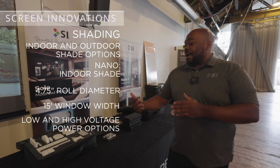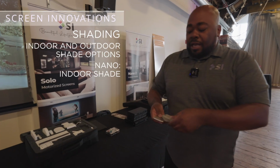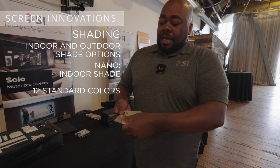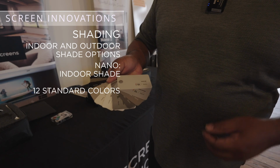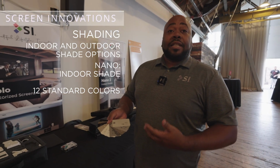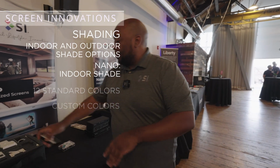When we actually come down this way, and before I forget that there, I told you we're vertically integrated. In the industry, it's kind of common just to have 4 or 5 standard colors. These are the 12 colors that come standard with our Nano line. So the one benefit about being vertically integrated, we can offer you these 12 standard colors, but if you got a customer who needs a custom color, we can get you taken care of. We can do that for you as well in-house.